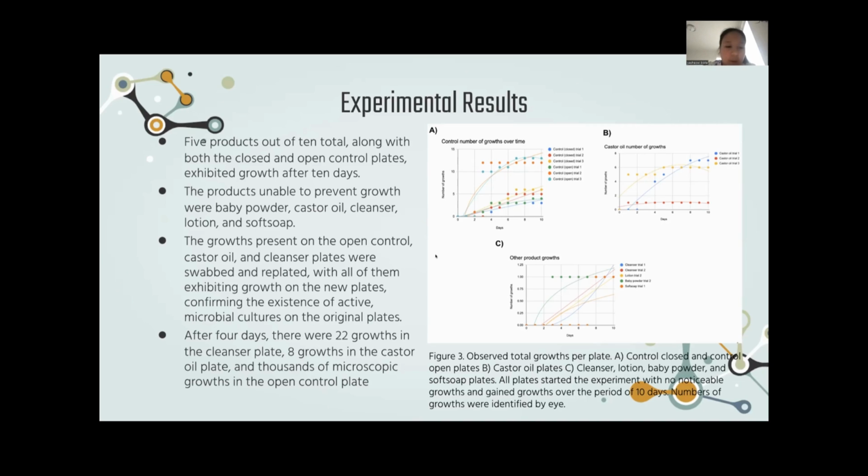And so also in the open control, castor oil, and cleanser plates, there were some inconsistencies because in the open control plate, while I did identify growths in the initial experiment, they were kind of opaque and difficult to identify without looking very, very closely. And with the castor oil, 1 trial did not exhibit as much growth as the other trials did, and it kind of looked like dried pieces of agar instead of growth. So I wanted to make sure that the growths that I did find in the initial experiment were actually growths.